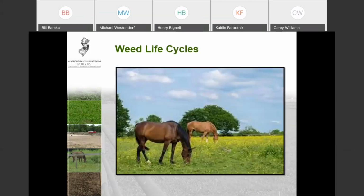The other thing you want to know when you're dealing with weeds, and this is probably the reason I put this pasture here, is if you can see the buttercup here, it's in bloom and everybody notices it. That's typically when people ask what I should do to control a weed. And knowing the life cycle of the weed is actually more important. By the time you see that weed flowering at this point, you've actually missed the opportunity when you should be trying to control that weed.